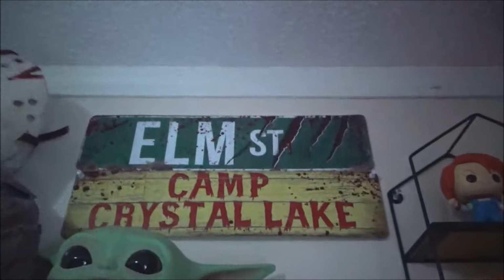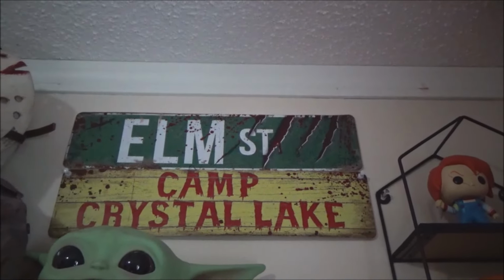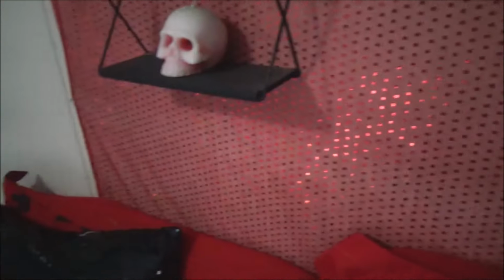Here I have my horror street signs, Elm Street and Camp Crystal Lake. Backdrop here is just a sequined red backdrop.